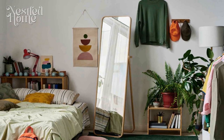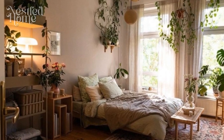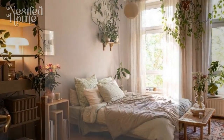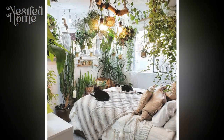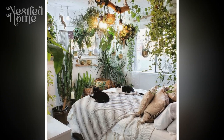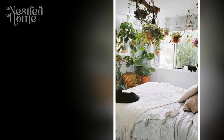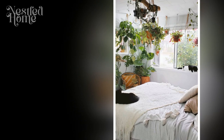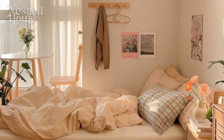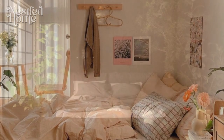Minimization of electronic distractions. As part of decorating a minimalist bedroom with houseplants, consider reducing or even eliminating excessive electronic distractions. Apart from bringing natural beauty, plants also help create a calm space. Turn off excessive lights, turn off electronic devices such as televisions or computers, and consider using soft lighting such as warm-colored night lights. By reducing these distractions, you can create a more peaceful environment for sleeping and relaxing.